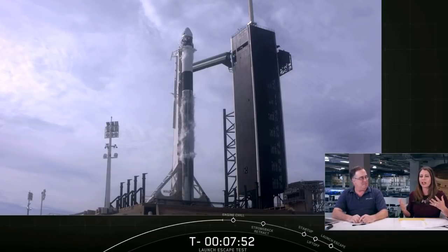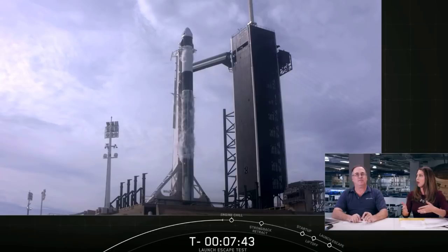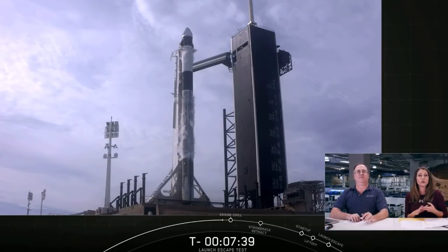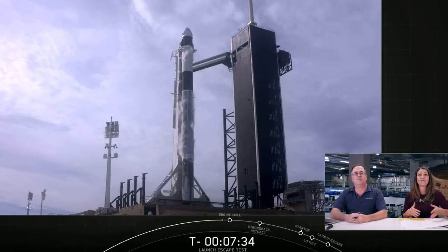I know, and it's hard to imagine just moving that fast. I was trying to get a feel for it. So I did a little math, and it's about 3 times faster than takeoff on a commercial plane, if you can imagine that. In fact, one jetpack assembly, which consists of 2 Super Dracos, produces more thrust than an F-16 fighter jet at full afterburn.